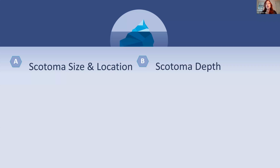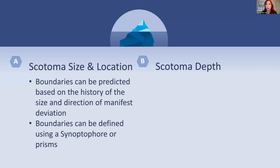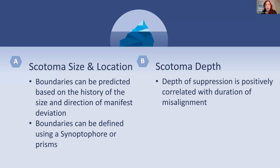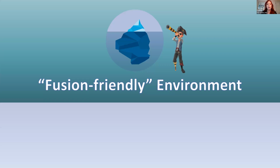So it can be useful for us to either estimate or measure the size and location of the suppression scotoma, as well as the depth or severity of the scotoma. We can predict the boundaries of the scotoma based on the patient's history of the size of the deviation, or we can measure it using a synoptophore or prisms. When it comes to the depth of the scotoma, this is usually positively correlated with the duration of the misalignment. So the longer the misalignment has been present, the deeper the suppression probably is. This can also be quantified using a red filter bar or with the collection of sensory fusion tests that are presented under multiple levels of dissociating conditions.